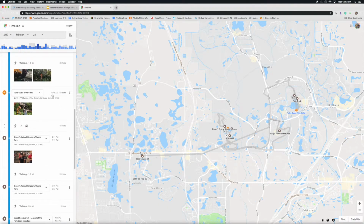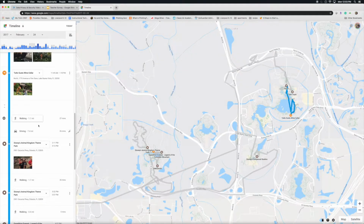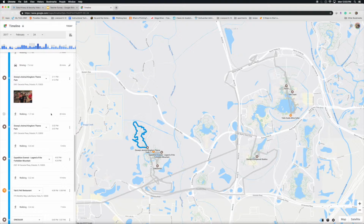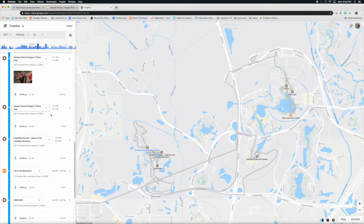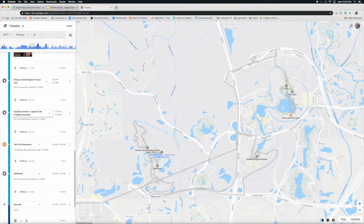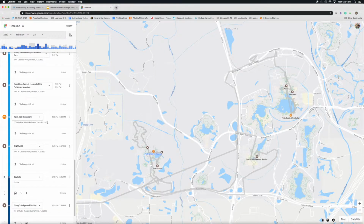We were there for, looks like, from 11:49 a.m. to 1:18 p.m. Walked some more and drove some more. Went to Disney's Animal Kingdom. Walked 1.7 miles. Still at Disney's Animal Kingdom. Walked 0.4 miles. Got on Expedition Everest. Walked some more, went to the Yak and Yeti restaurant. We were there from 4:38 to 5:38.